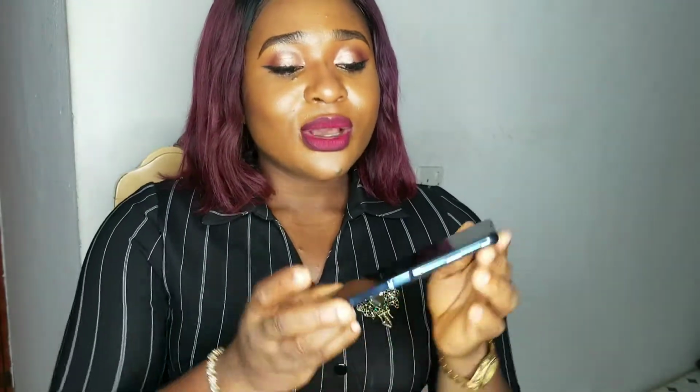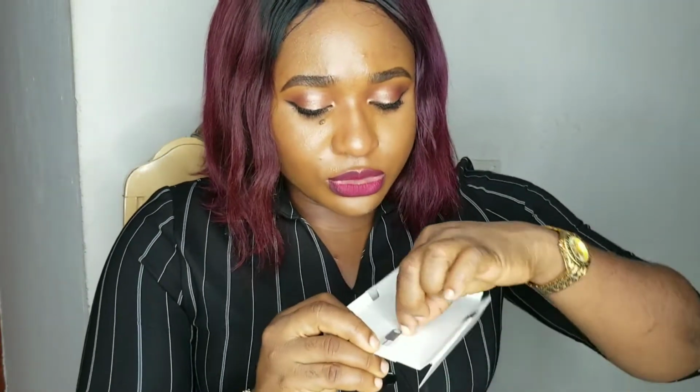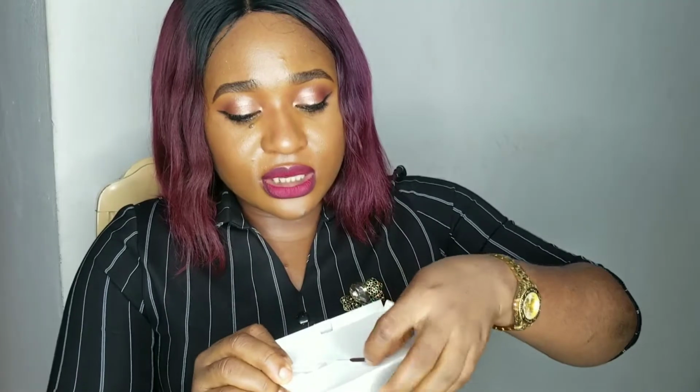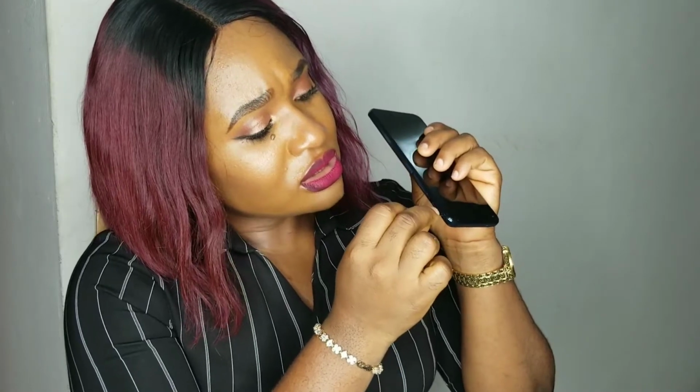This is the Nokia 8.3 phone, and it's quite similar to Samsung phones, because just the same way Samsung phones tend to come with tiny ports where you push to bring out the SIM, I think this phone also comes with a tiny slot like that. This is what I'm supposed to use to eject the SIM slot and bring it out. It's a similar feature to Samsung phones. So this is the SIM slot, just popped open now.